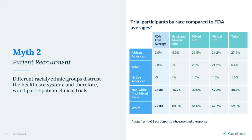Myth 2, that different racial and ethnic groups distrust the healthcare system. That is a true statement, and therefore they won't participate in research trials. And on this little table, you'll see here are the FDA averages for trials across all domains. You can see our data is pretty different between the brick and mortar, the mixed, and the virtual site. And I'm really quite impressed that the African American population was so well represented here. And there were some differences again between who wanted to use which modality. So to me, it's a validation of the concept of patient optionality.